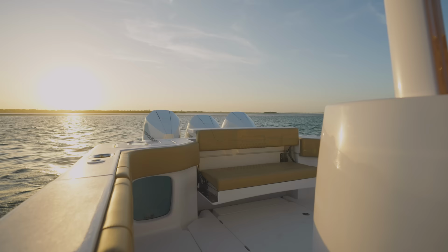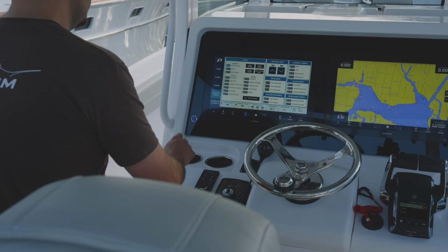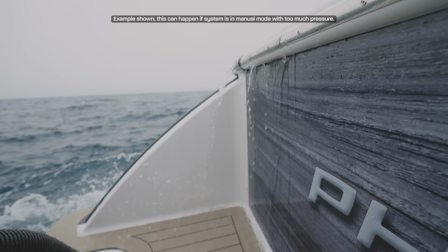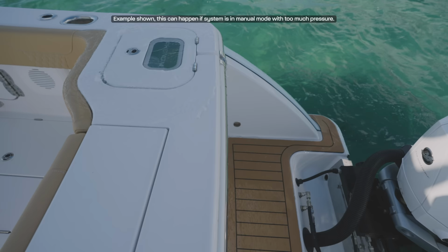There are two modes in our livewell system, auto and manual. In the manual mode, the livewells operate how you would expect a normal pressurized livewell system to work. If not pressurized correctly, water pours out of the back and is constantly showering your engines and swim platform with raw water. Our goal was to design a better livewell system, one that resolves all of the common issues you may have encountered with standard pressurized livewell systems.